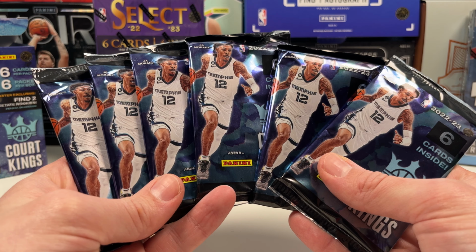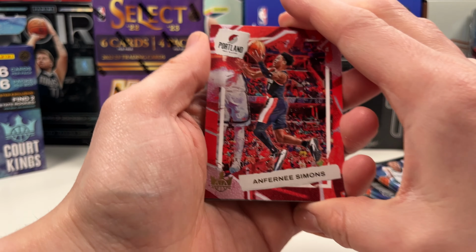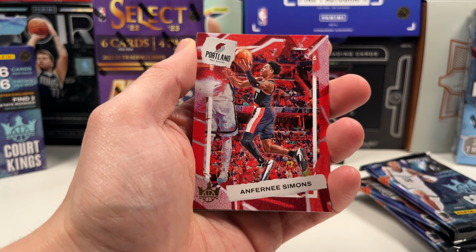We got Ja on the front. He's back. He's winning. He got more wins than the Pistons, which is really sad because I've been trying to get into a lot of Pistons breaks from the last two years because they have some good rookies. But, ooh, they're not winning.